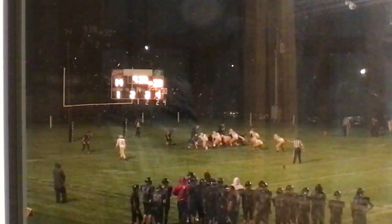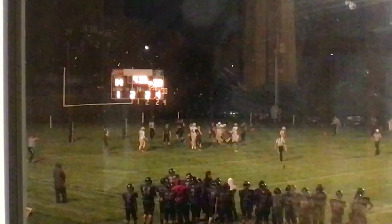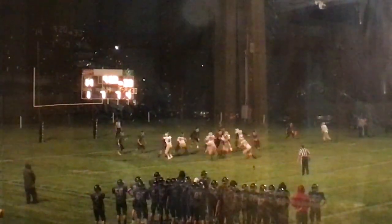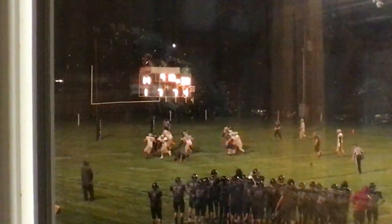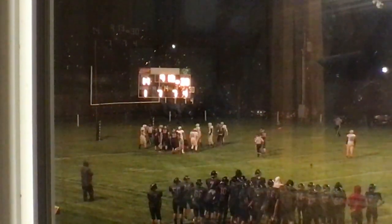And Domeyer under center. One yard away. Domeyer, second and goal from about the 7. The first goal, and off to Steffensmeyer, looking for the end zone. He powers his way. Did he get in? I don't know.